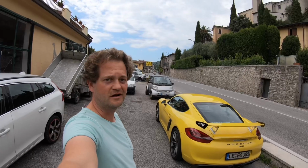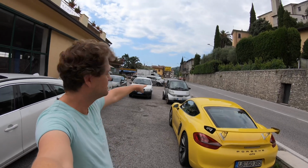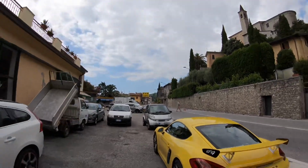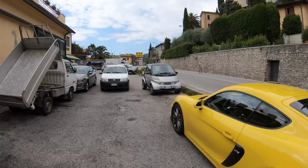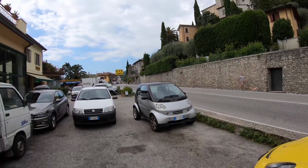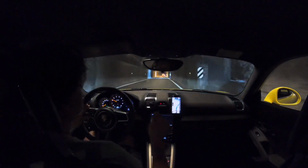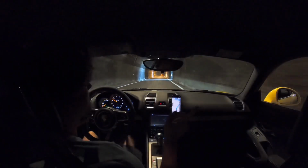So back at the car, but honestly these two, they just parked away, because here is this wall, I cannot go out, so I have to go and find them. Tunnel action! Sorry for the wind noise you will probably get.